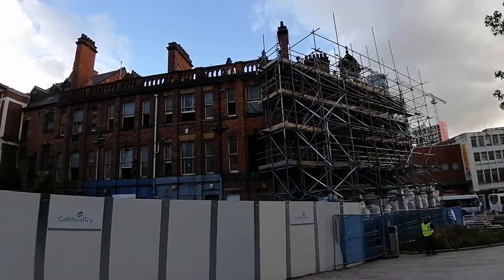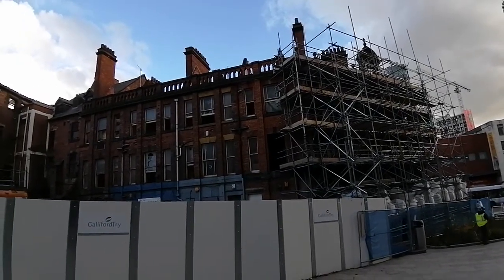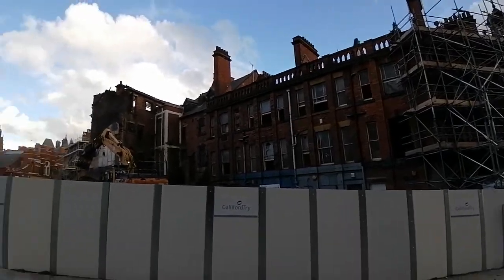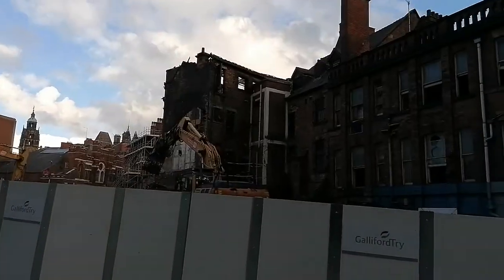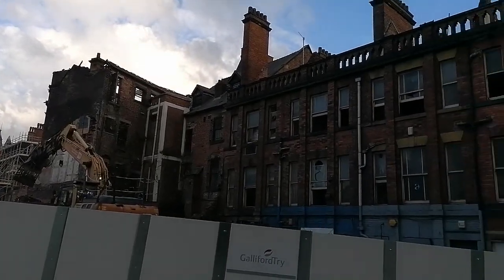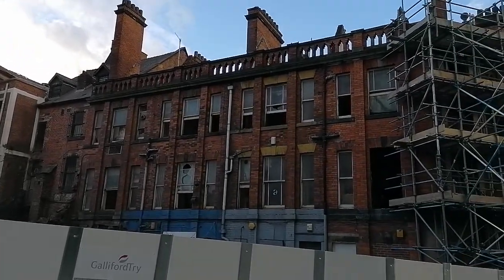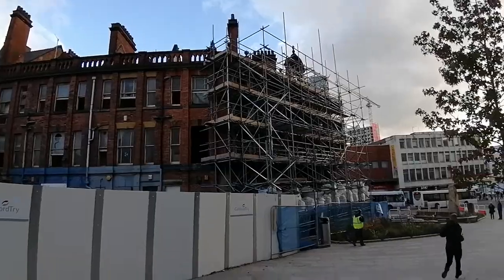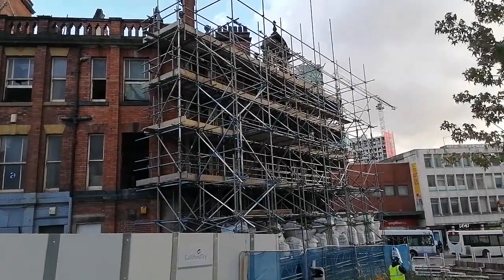Demolition of this lovely old building here goes back to the 1800s. Old Victorian building, probably about 1887, 88 I believe it is. Unfortunately they're demolishing it. I've heard from one of the foremen here they're trying to keep the frontage, but this back section will all be gone, unfortunately. The interior was in a bad state of disrepair, I hear.